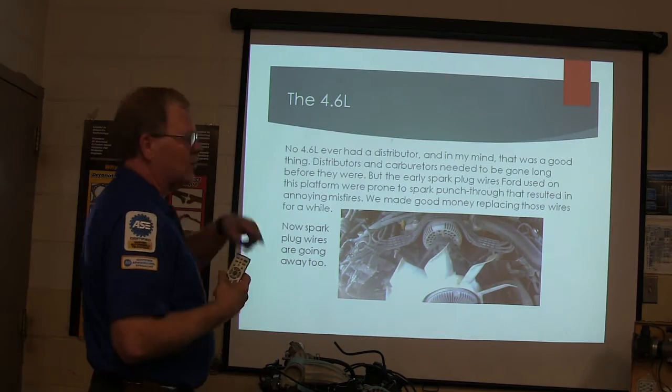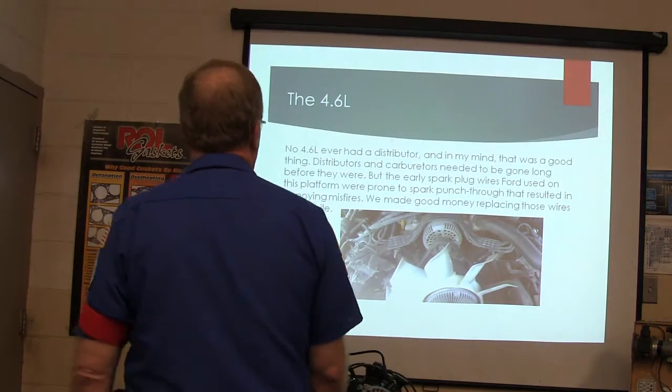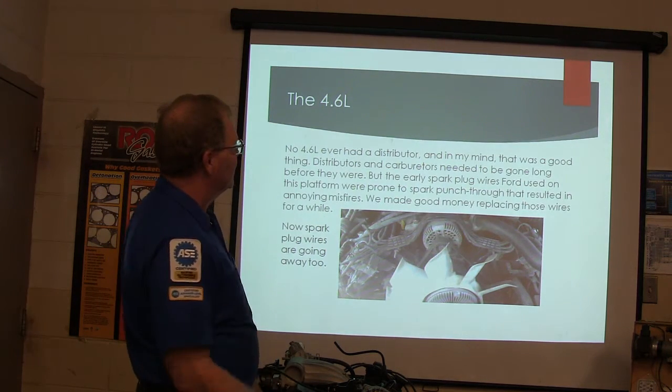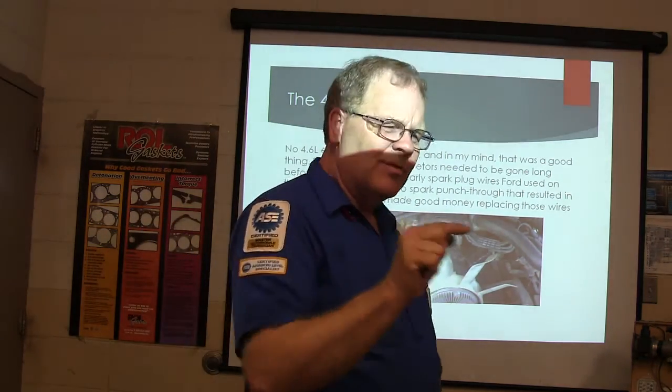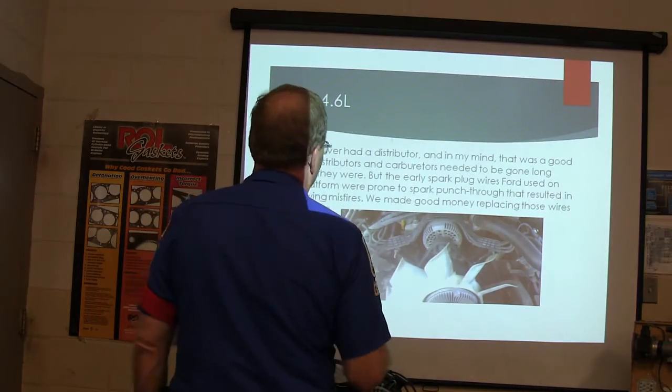Well, no 4.6 ever had a distributor. It didn't. And that was a good thing, because distributors and carburetors needed to be gone a long time before they were. But the early spark plug wires Ford used on this platform were some old hard plastic ones that would punch through. We would have to replace a lot of plug wires on there. Made good money replacing the wires.